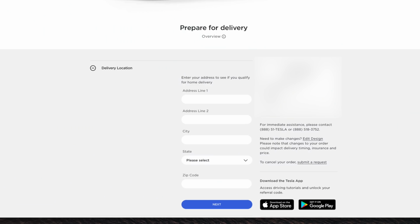So this is for Tesla's benefit and for your benefit, so they can figure out if they're going to be doing a home delivery, if there's no service center or delivery center near you within a certain mile radius, or if you can go to a delivery center or service center and take delivery of your car there. In this case, we're in Southern California, so there were multiple service centers to choose from, so we were able to have our choice of which one we went with.